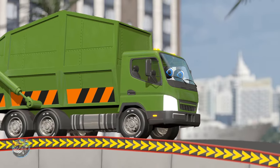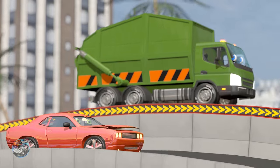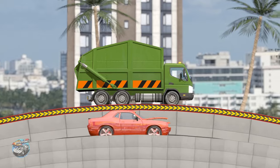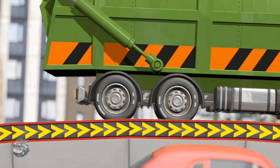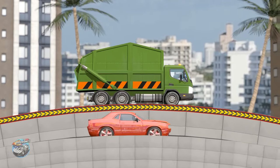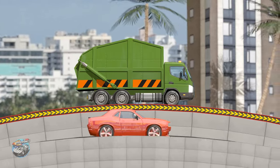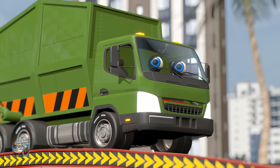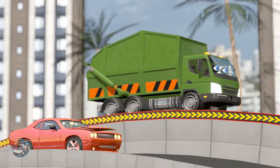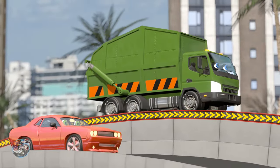Hello, everybody. Get ready for a fun ride. Yes, for wheels on the garbage truck. The wheels on the garbage truck go round and round, round and round, round and round. The wheels on the garbage truck go round and round all through the town. Let's play a game of animal sounds as we go around town. Here is one. Woof, woof. That's easy. Dog. Yippee. That's right.